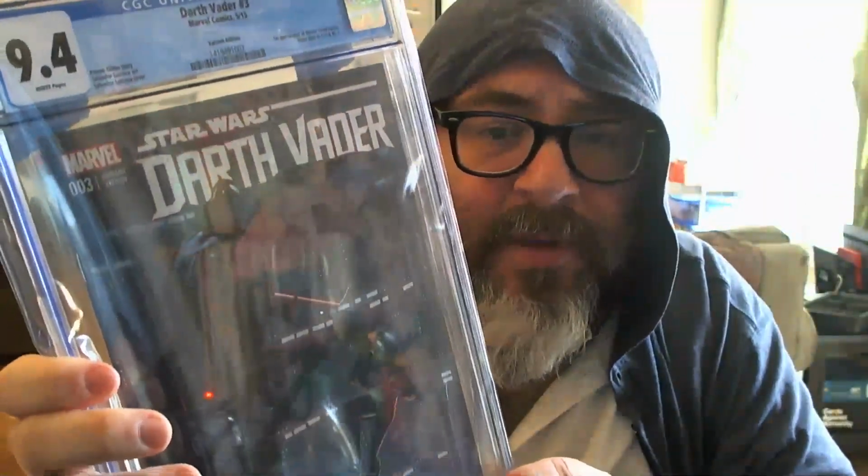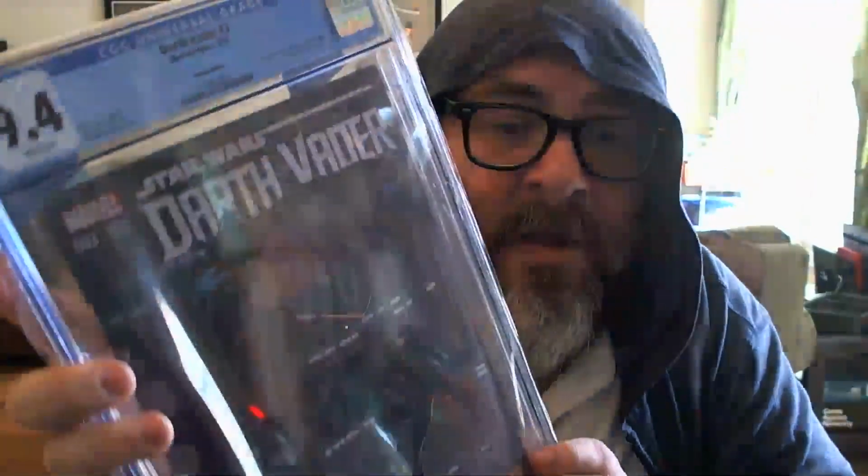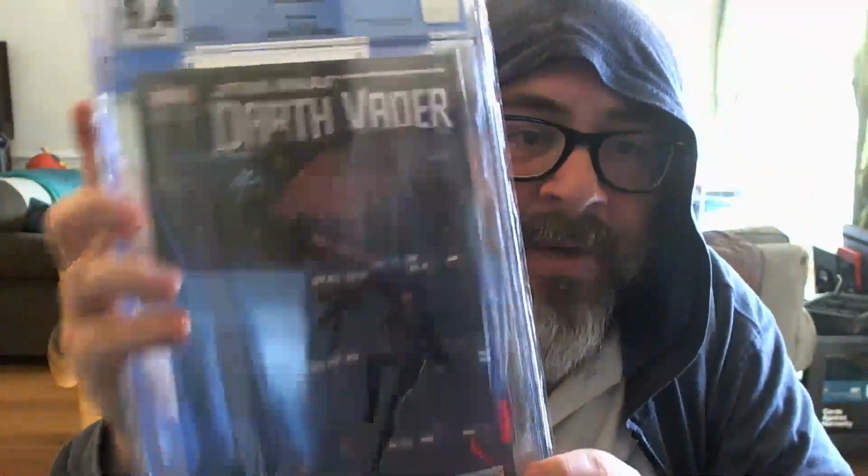This is another one that I just bought randomly. This is Darth Vader number 3. It's the first appearance of Dr. Aphra. It's only 9.4. But this is also the variant edition, the La Roca cover. I actually like the other cover better, but I said why not.